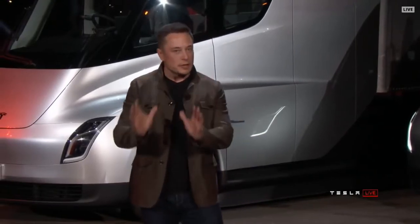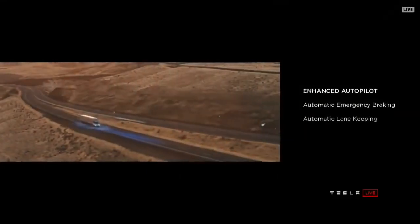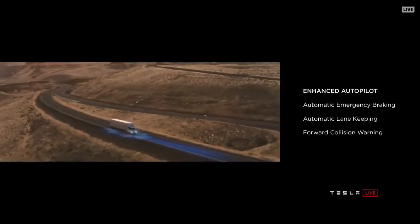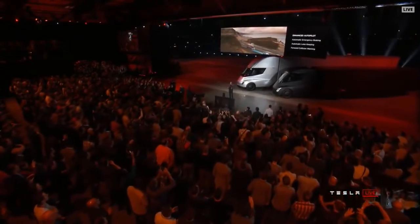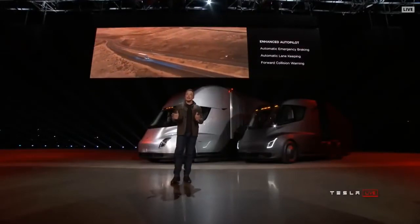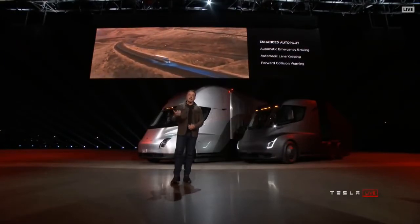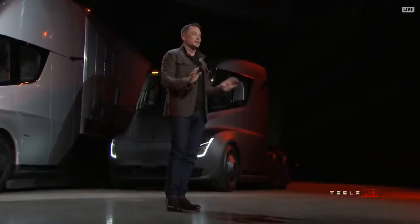What about safety? When I say safety, I'm talking about the driver's safety. I'm also talking about other cars on the road. I'm talking about pedestrians, safety for everyone. If you've got 80,000 pounds moving at 60 miles an hour, it's a very dangerous thing. Every truck we sell will have Enhanced Autopilot as standard. It'll automatically brake, but it will also automatically lane keep. So even if you're in the truck and you have a medical emergency, the truck will stay in lane and gradually come to a halt and put on the emergency lights. If it doesn't hear a response from you, it will call emergency services and get an ambulance. It's going to take care of you, other cars, and pedestrians. This is a massive increase in safety.